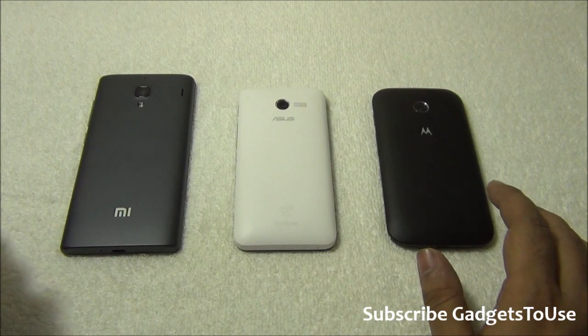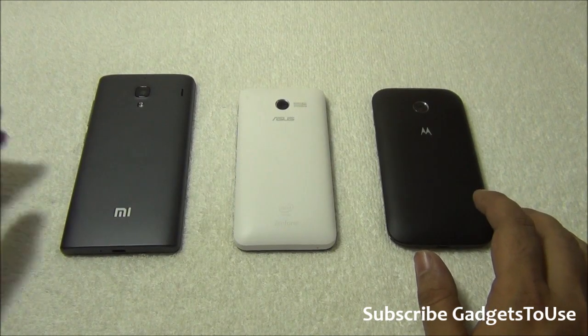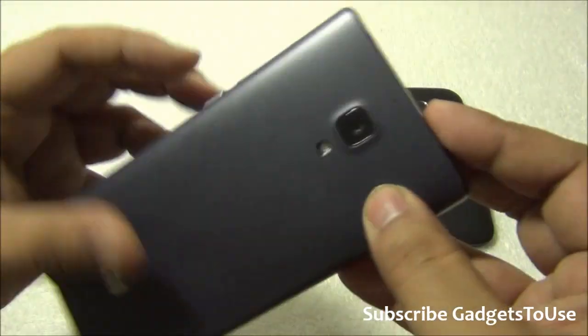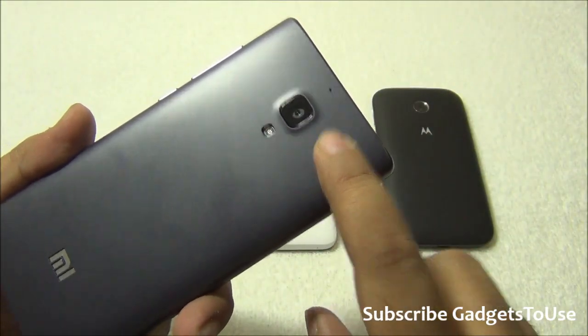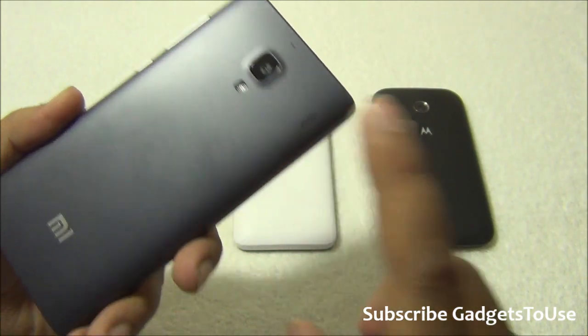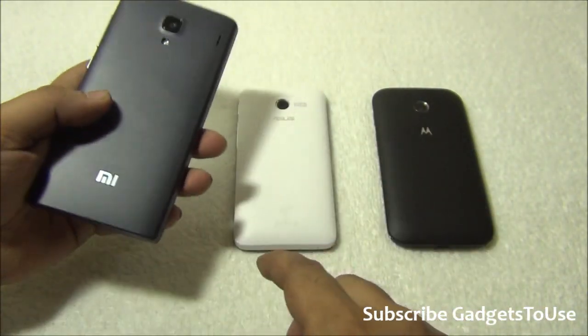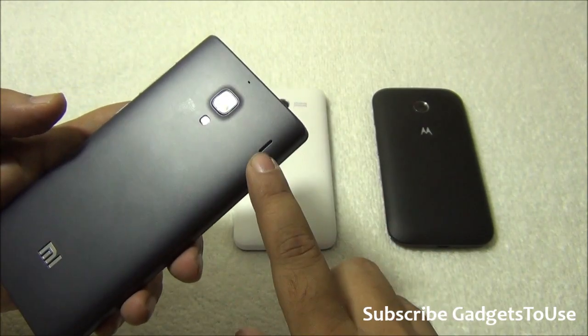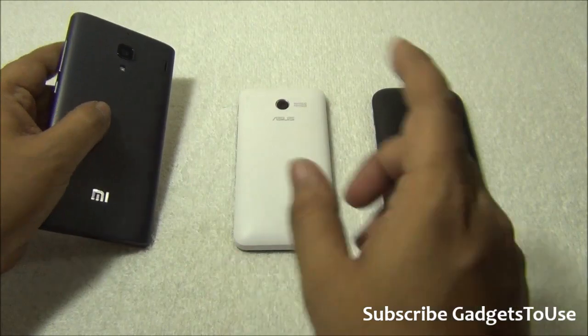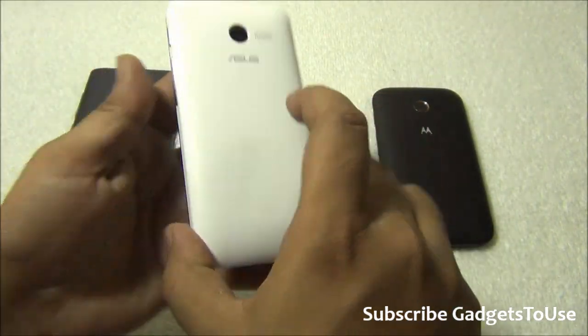Apart from this, talking about the camera, we have an 8 megapixel autofocus camera on the Redmi 1S, which can record high definition videos at 720p as well as 1080p. We do have an LED flash as well for low light photos or for the torch. The loudspeaker is fairly loud on this device, and we also have a secondary microphone. So let's now compare this one with the Zenfone 4.